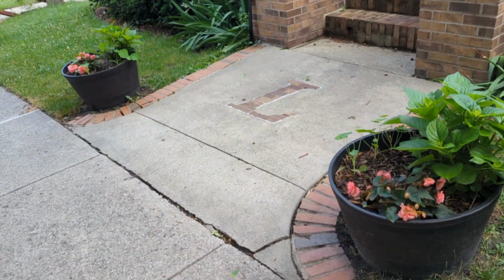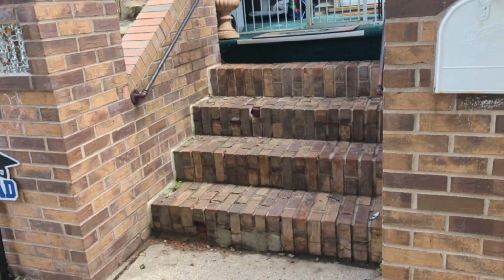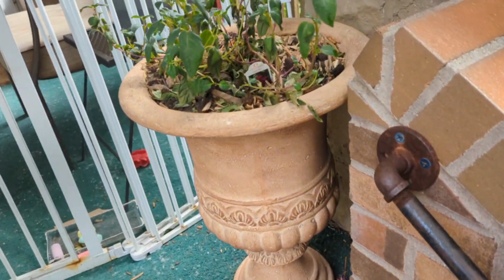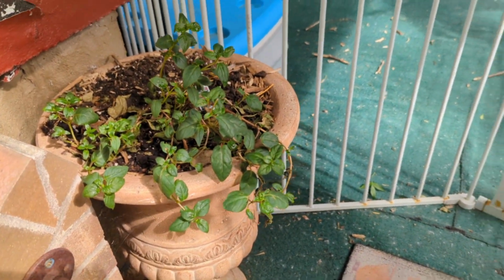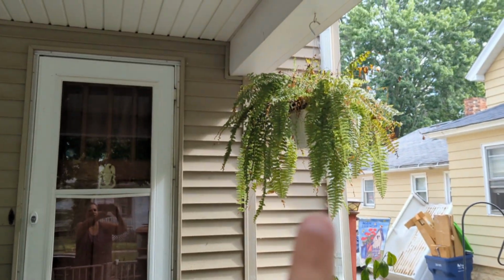Out front, I've made some mistakes, and listen, this is not unusual for me. Let's start up here. Up here on the porch, these urns have got fuchsias in them, and they're doing okay, but they're not flowering. And I'm not really sure they were the right choice for here or not. We'll find out. But my lemon tree's up here. She's doing terrible. The Boston ferns, terrible.